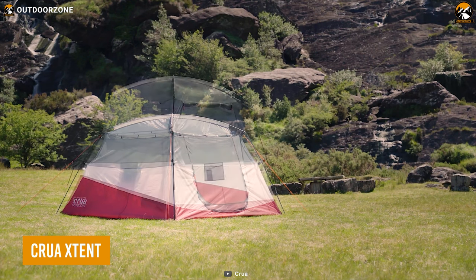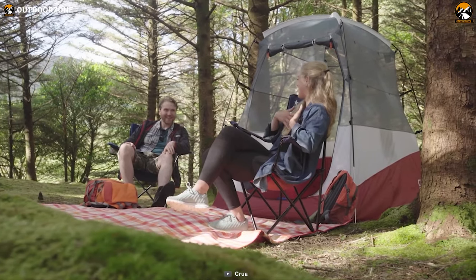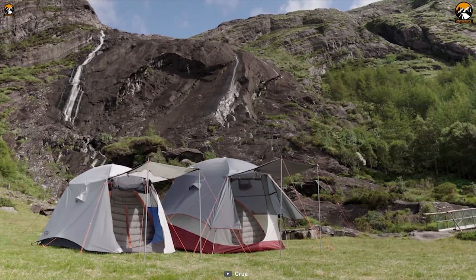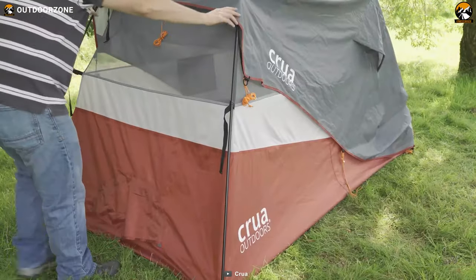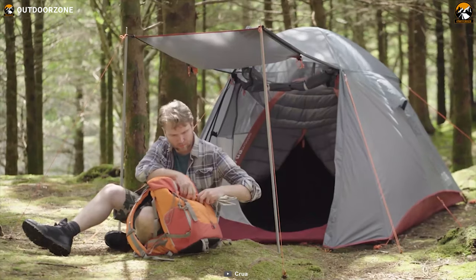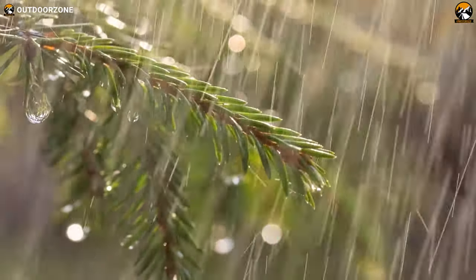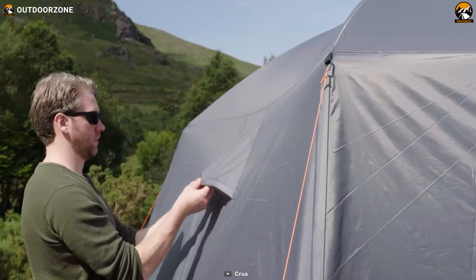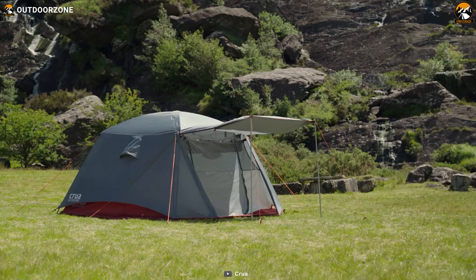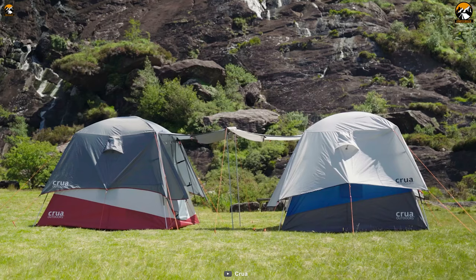For the last, we have this CRUA XTENT, a game-changing tent that promises to revolutionize your camping experience. With its lightweight and 5000 HH waterproof design, you can rest easy knowing that you and your gear will stay dry even in the heaviest rain. But what really sets this tent apart is its vertically expandable design, providing you with extra headroom to comfortably move around and stand up inside.